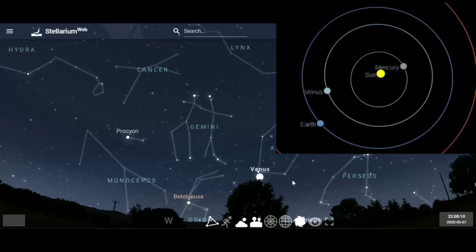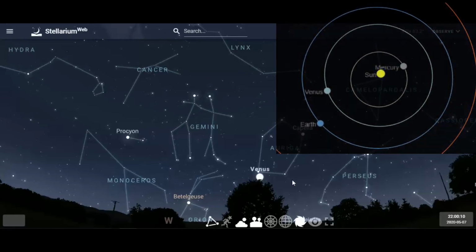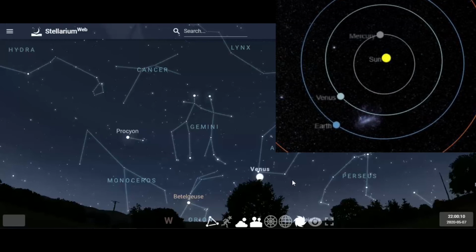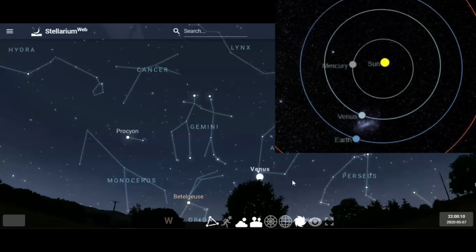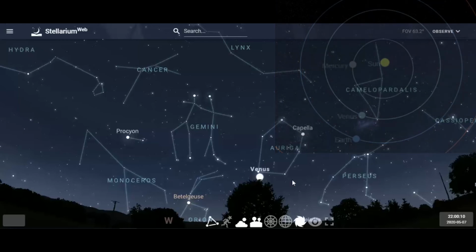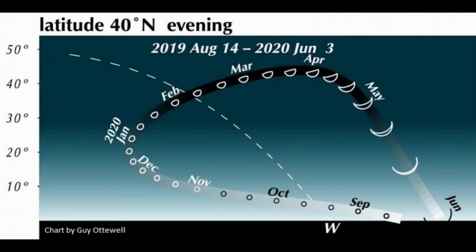On May 1st, we see Venus starting to come in between the Earth and the Sun. Then on the 15th of May, it's getting a little closer, and in the view in the sky, it appears to be getting lower and dimmer. By the end of May, it will be almost disappearing from our western horizon, going into what we call an inferior solar conjunction. That will happen on June 3rd, when Venus will be directly in between the Earth and the Sun.